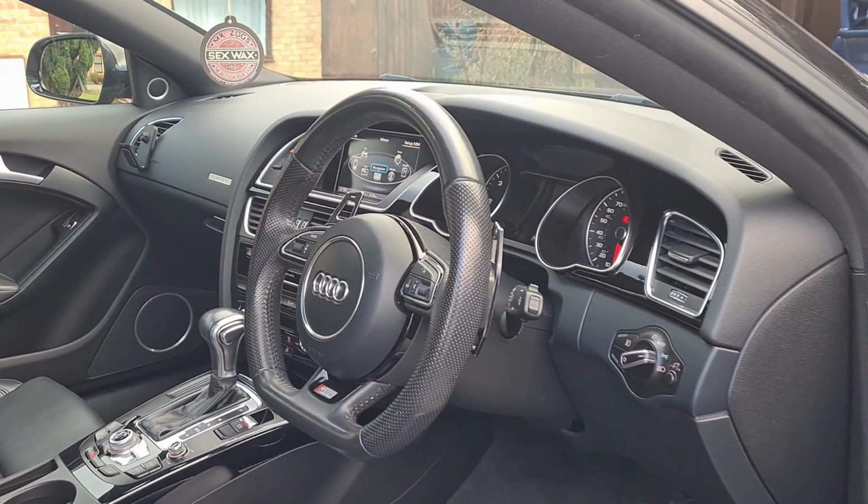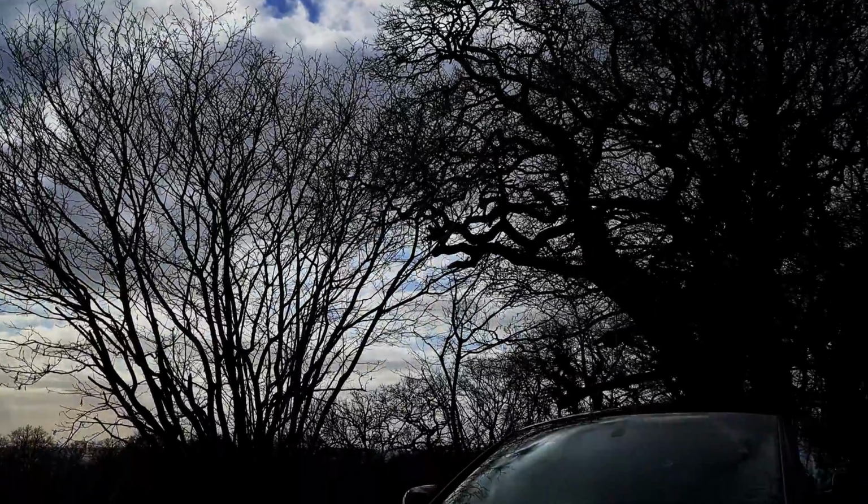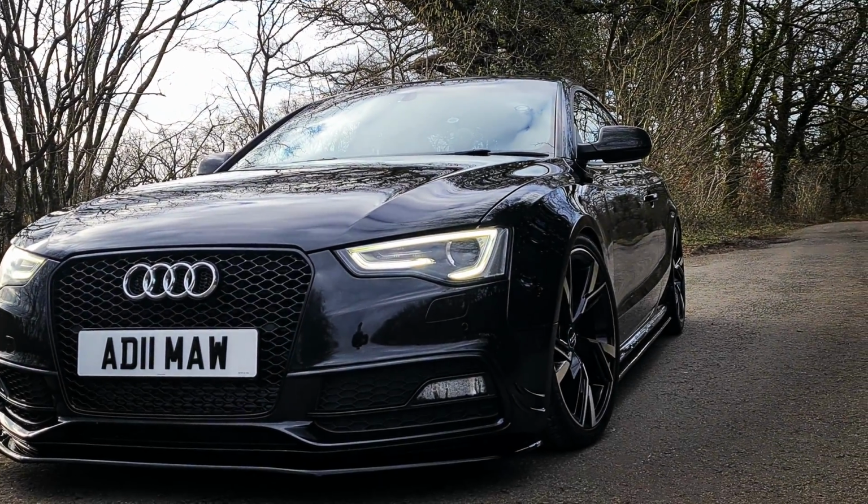Suspension setup, because believe it or not, you are static. Yep. I've gone with the Stance Plus coilovers. I just wanted something that would get me low, not break the bank, and be somewhat comfortable. Yeah, comfortable, yeah. Wheels and tyres.